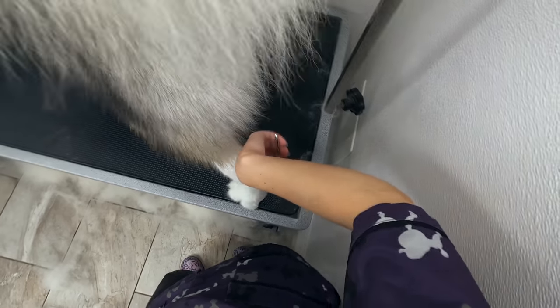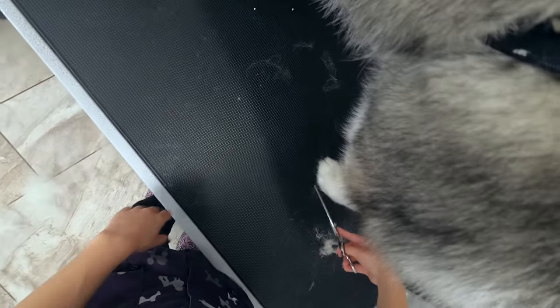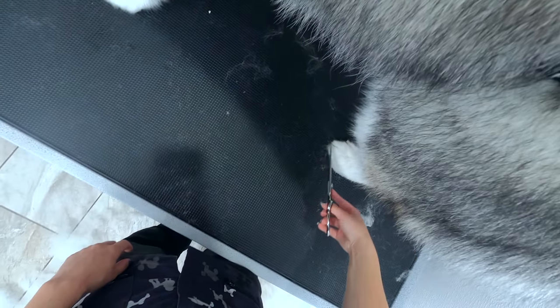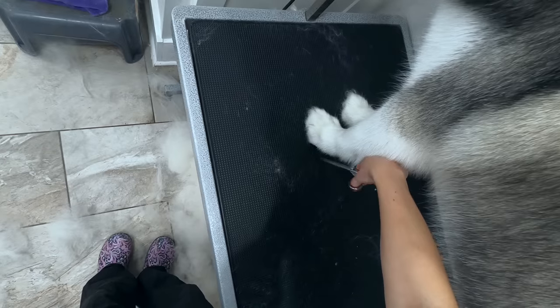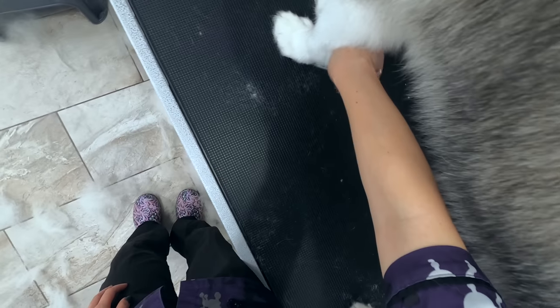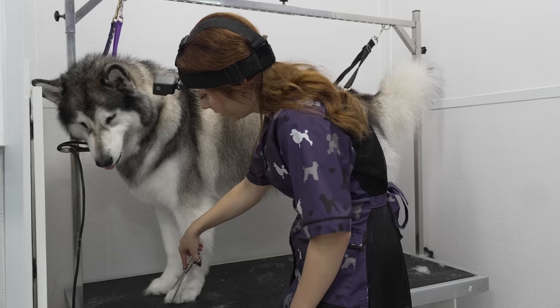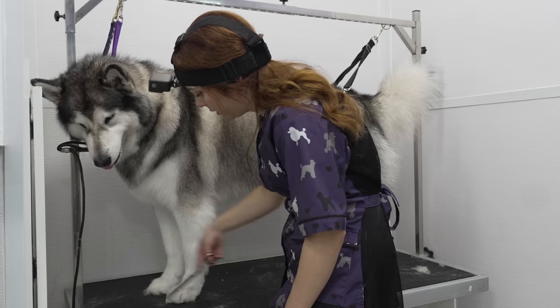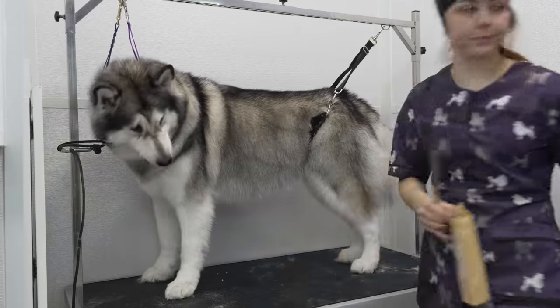Good girl. There. It's just scissors. Are you a little bit dramatic? It's just scissors. Good girl. Don't be dramatic. Good girl. See? That's what happens when you're good.